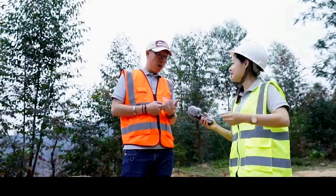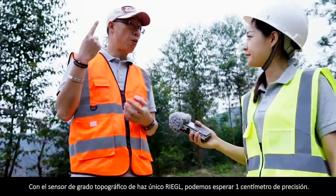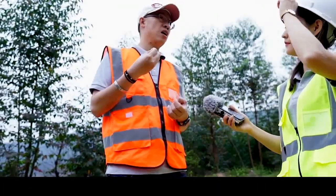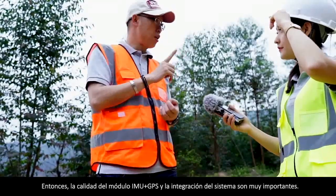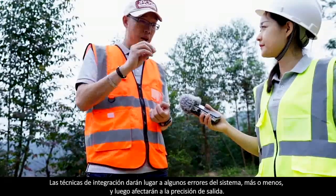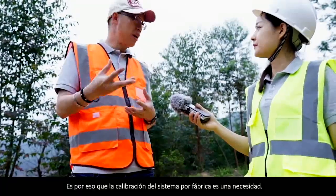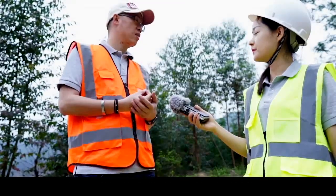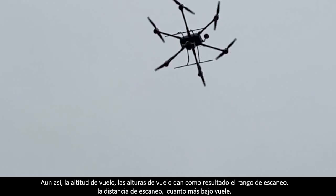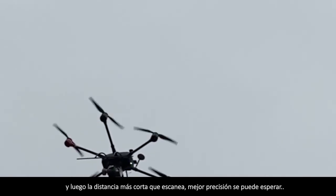Well, first of all, the precision and accuracy of the laser scanner should count. With the Riegl single beam survey grade sensor, we can expect 1 centimeter in accuracy. And then the quality of the IMU and GPS module, and the system integration, are very important. The integration techniques will lead to some system errors, more or less, which then affect the output accuracy. That's why the system calibration by the factory is a must. Still, the flight altitude results in the scanning range. The lower you fly, the shorter the distance it scans, and the better accuracy we can expect. I see.